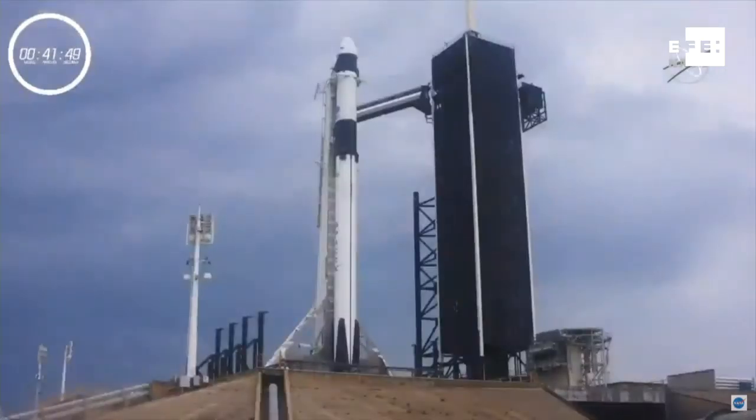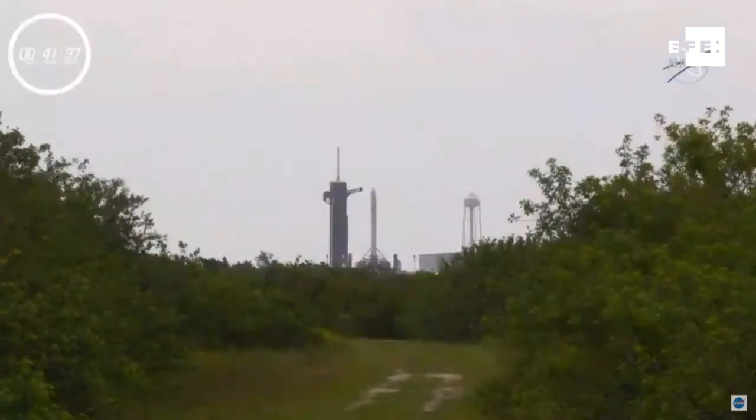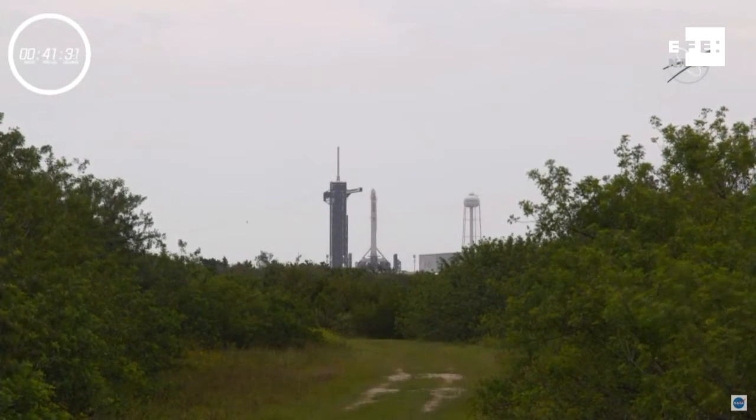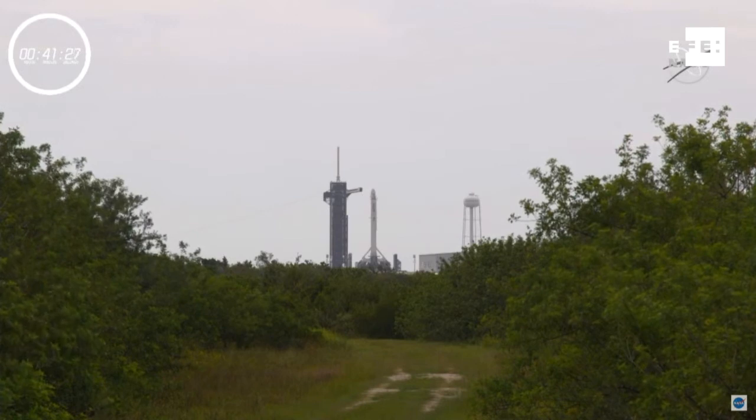Now we just saw the crew access arm retract just a minute ago. We saw NASA astronauts Doug Hurley: "Our visors are closed and we're arming the launch escape system." So we just heard the astronauts confirm that they are about to arm the launch escape system. That happens just before fueling begins, which we expect to happen in just a couple of minutes.